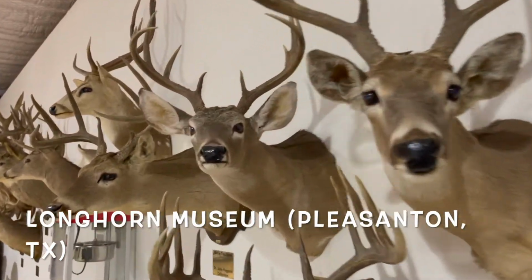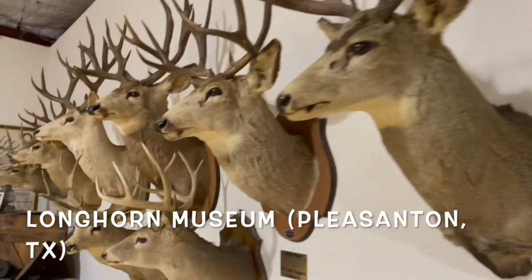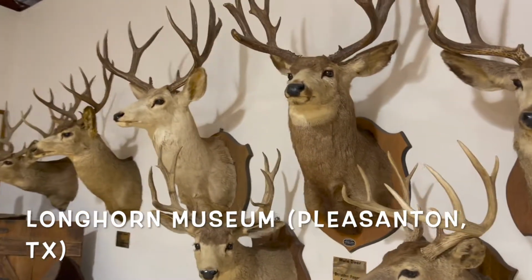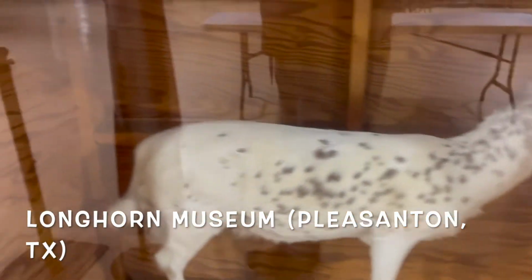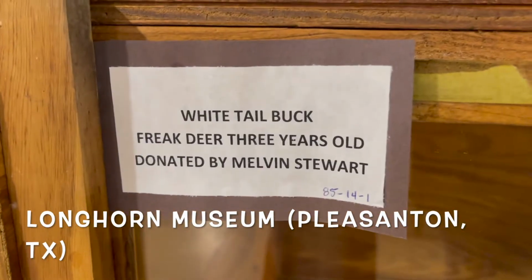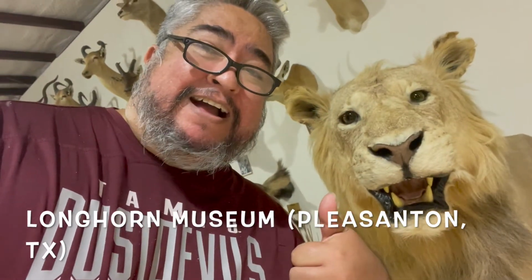Here we see a lot of deer. They all look the same to me. I don't know anything about deer. And this white deer, which is appropriately labeled a freak deer. I thought that was funny. It's my pal lion.